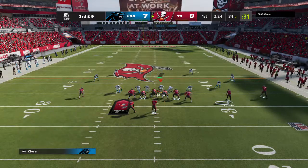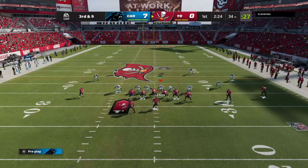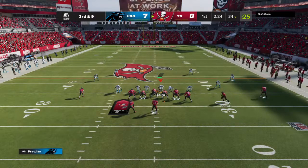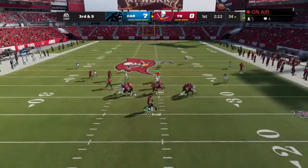Watch the eye. Watch safety creep. Watch safety creeping. Safety's creeping. Shotgun now for Brady.